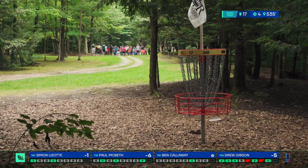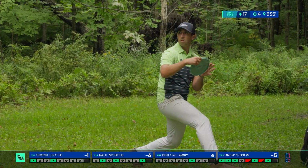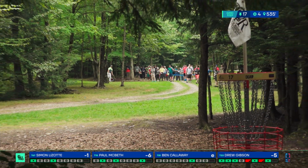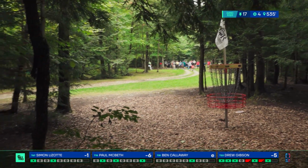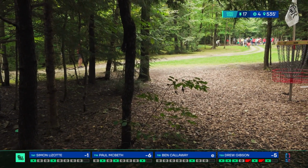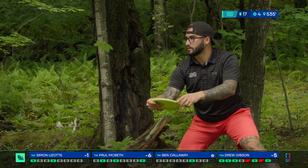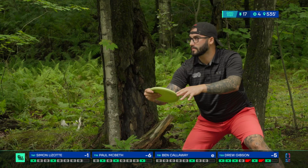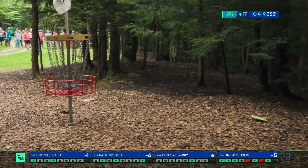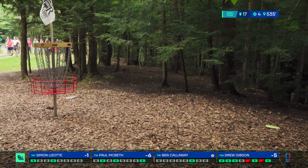That's how you do it. Needs the flex and fast. Yeah, you'll take. Oh, yeah. Parked. Yep. There you go. So, Drew, you'll be about 100 feet away. That'll be a par. Well, let's see what Ben's got.